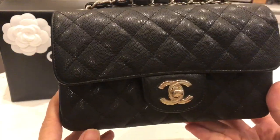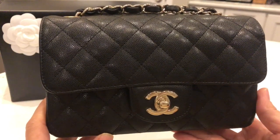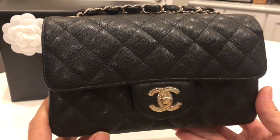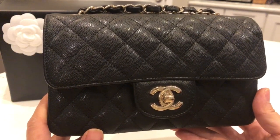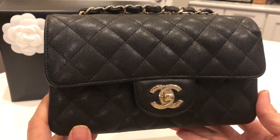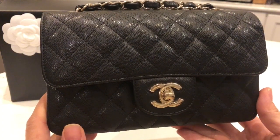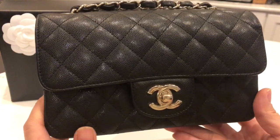So that's why I chose this as my first, and it's really great especially because of the size. I mean, it looks like it can't hold a lot, but it holds a ton. Because of the size, it can go from day to night so easily. It looks so casual when you wear it with jeans and a t-shirt, but then when you dress it up, it looks so elegant. So I really love the size, and I really love this as my first Chanel flap bag.